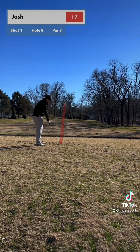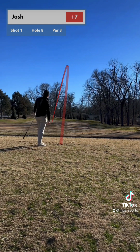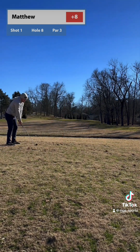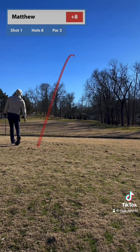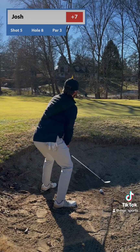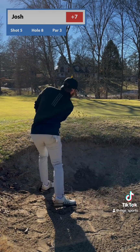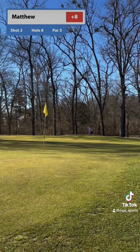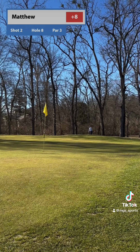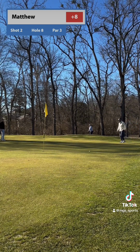Josh is +7 going into the 8th. Hits a nice little shot here, but just draws just a little too much. Finds the sand. One back, hit a nice little push out to the right, find a sand trap on an easy par 3. Josh hits a nice little sand shot here as he chips up, and I find myself in a bunker myself, hit an absolute duffer to start, and then just chip it way by.